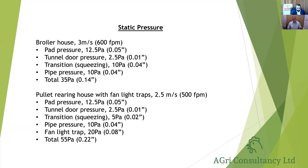So the difference there is it's running at a slightly lower design speed, with it being a rear inlet house, but the light traps are adding significantly to the static pressure in the house. And you can see there that's now 55 pascals for the length of the rear inlet house. Again, very important then to select the fans correctly to make sure you've still got the capacity and the fans are working efficiently.